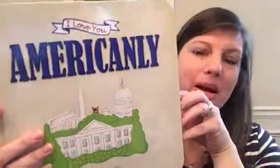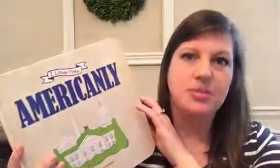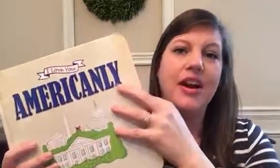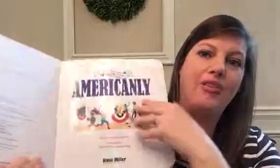We also love this book. It's called I Love You Americanly. If you're familiar with Usborne, one of our most popular books is I Love You Animally, and the book just goes through and talks about different animals and all the ways that the animal parents love their children, and then at the end it talks just about how families love each other.